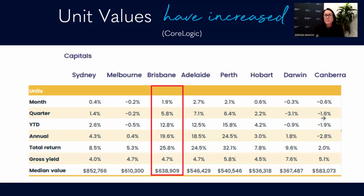Now, units. The unit market in Brisbane has been outperforming the house market on a monthly, quarterly and annual basis. A lot of this could be driven by affordability and a shift in the way we're wanting to live as well. Monthly units in Brisbane increased 1.9%. Quarterly, that rate of growth is 5.8%, and annually just under 20%. We're sitting at 19.6%. A change in median values in the unit market in Brisbane over the last 12 months, which is huge.